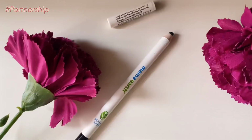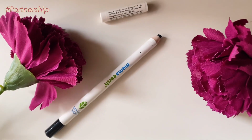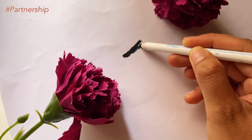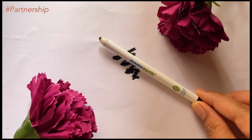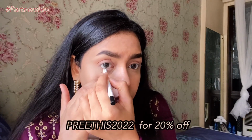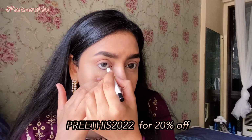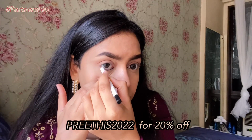It is smudge proof and it is waterproof as well, and it glides on very easily onto your eyes, and then after a while it sets and it doesn't smudge at all. It is one of the most long wearing kajals that I own, and also it can stay on your eyes for as long as 11 hours. And the best part about this kajal is it contains castor oil and chamomile oil, and also it comes with a free sharpener, so that's a plus.